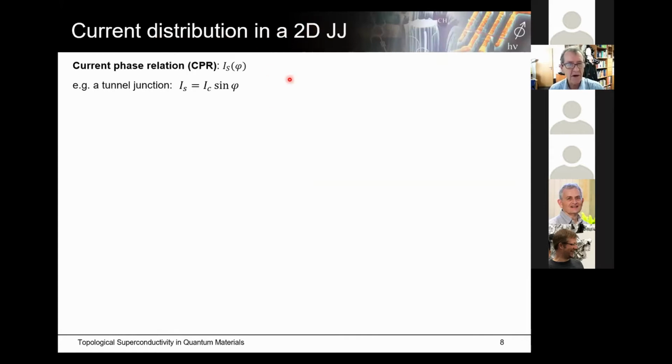I'll just explain a bit more, but there's another ingredient which is also important if one measures this. If one tries to measure current distribution, one should also be aware that there is a current phase relation of Josephson junctions. And normally in textbooks, a simple tunnel junction has this sinusoidal current phase relation. So there's a critical current here, and this is the current as a function of phase, which depends on sine.